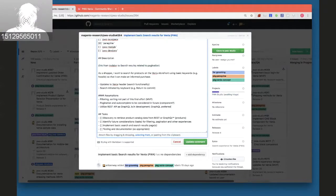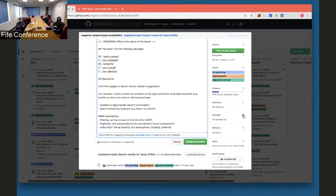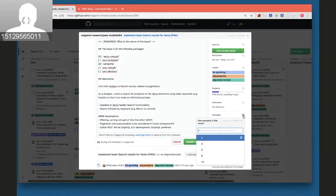that's that. How are we feeling about estimates? The silence means I feel like we're ready. Now the question though is, how big is this thing? What are we feeling about this?